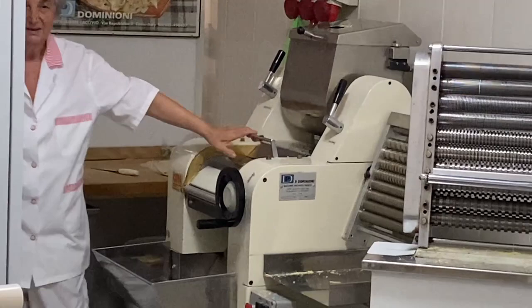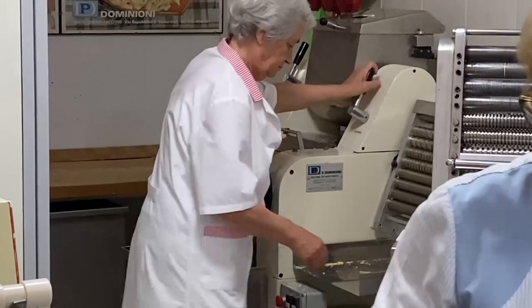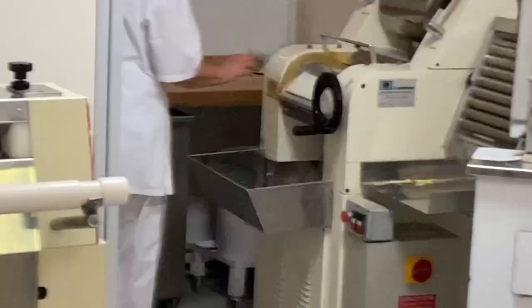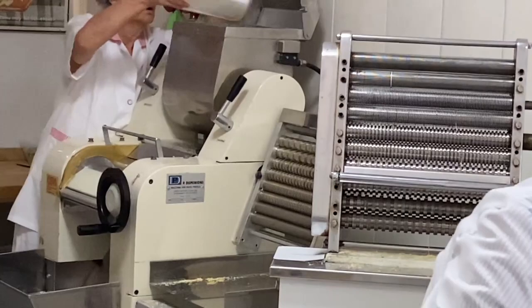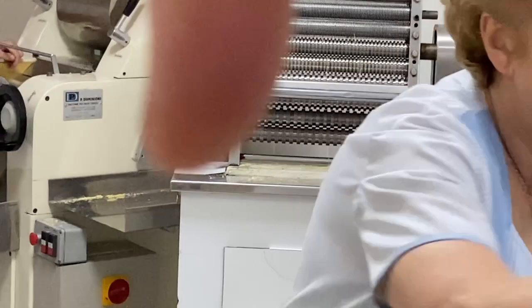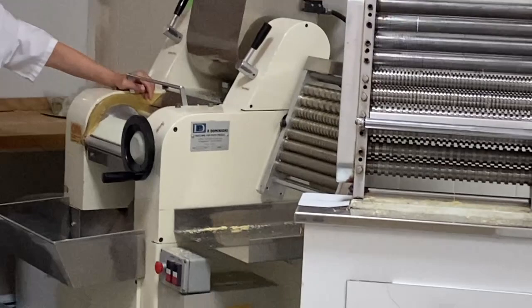Let's see if we can get a bit of pasta making. There you go. So there's a machine there that makes all the different shapes. You can see all the different sizes of the pasta coming out of that machine, which is that one there and there. And this is the mixer, there. It's great, I love it. This is what Italy is all about. Lovely.